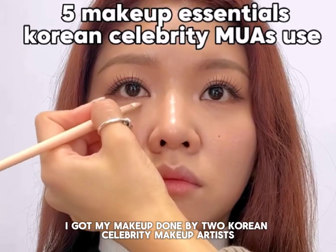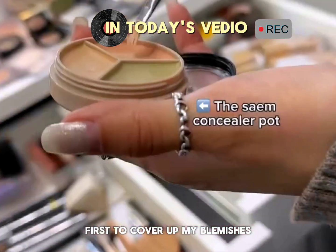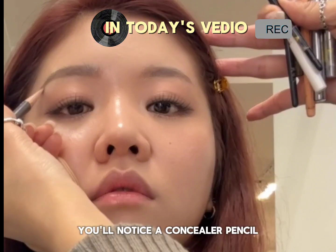I got my makeup done by 2 Korean celebrity makeup artists, and they ended up using a lot of the same products, so here are 5 essential products that they both used on me. First, to cover up my blemishes, they both used a cream concealer, not a liquid concealer. And paired it with a concealer pencil.